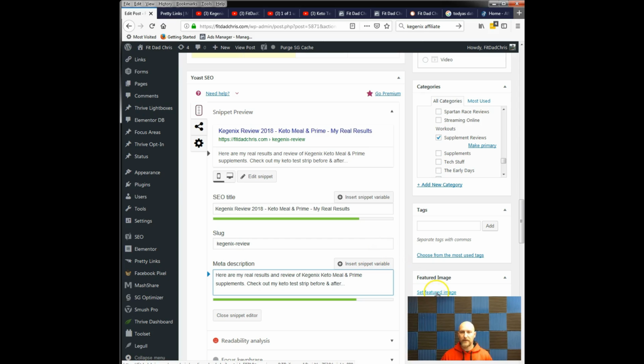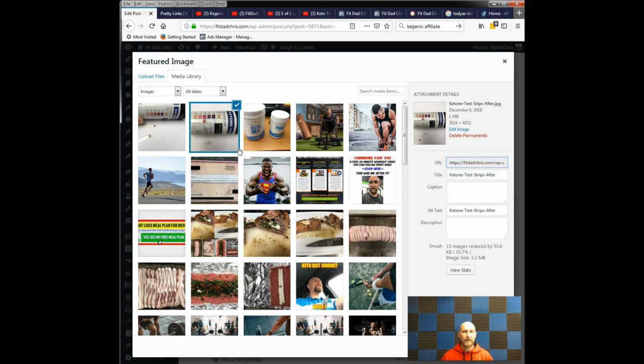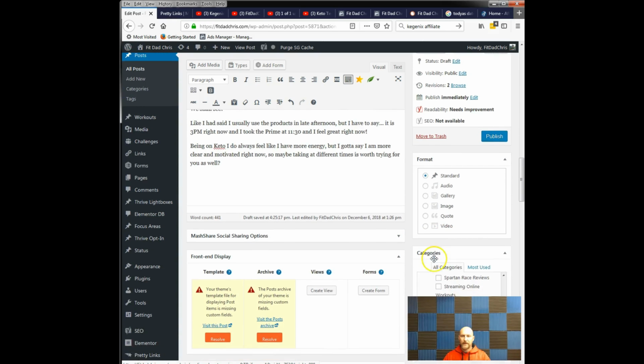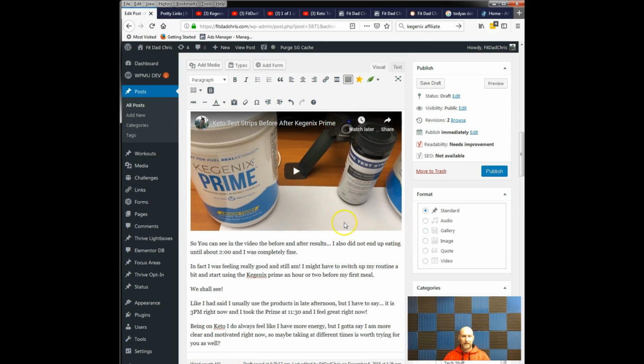Another thing you always want to set up, well, for my blog, you set up a featured image here. So I'm going to put this one, because like I said, people know what these strips are. These are definitely going to catch people's attention. So that's about it. If you have categories in your blog, I have one for keto and a supplement review one. So I'm going to use that.